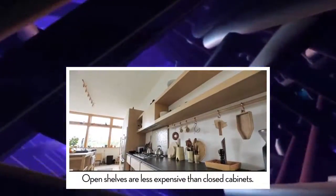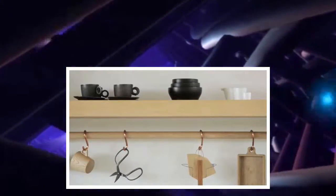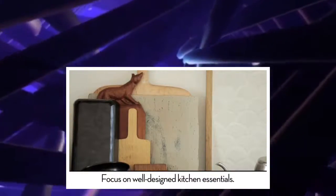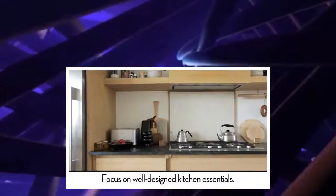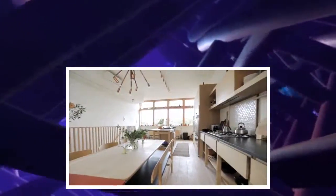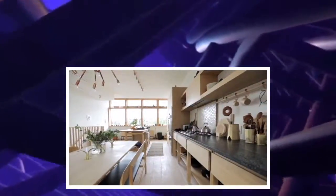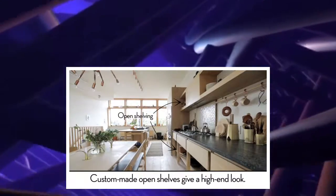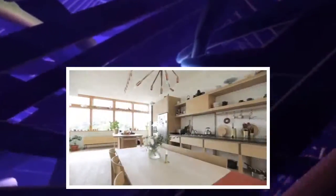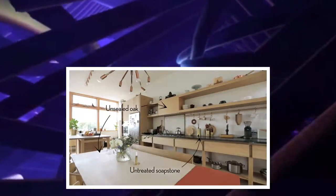I think a lot of us are a bit scared of open shelving in kitchens, especially when you have a young family. But each of the items that they've chosen is worthy of being on display. It's also a really efficient way to design a kitchen, having everything at hand. You can save a bit of money by not going with upper cabinetry because cabinets, of course, cost a little more than open shelves. But definitely make sure your open shelves are custom made so that you will get a nice high-end look.